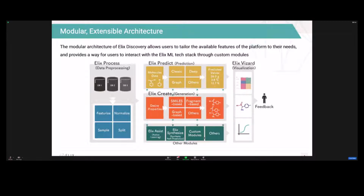Finally, to touch on the idea of the extensible architecture, we note down here that you could have custom modules, as well as really this idea of other. It's whatever you can do with it. And part of that is building in an API within Elix Discovery that allows companies, developers inside of companies, to access the tools within Elix Discovery and make sure that Elix Discovery can fit into your company's pipeline, into their workflow. Because once again, our goal is not to replace, but really to augment what is available.